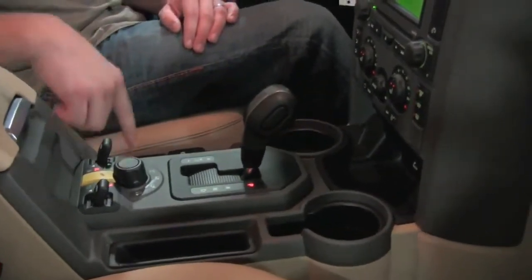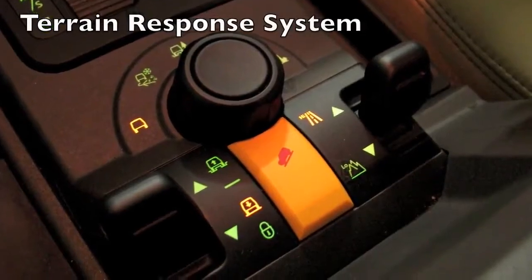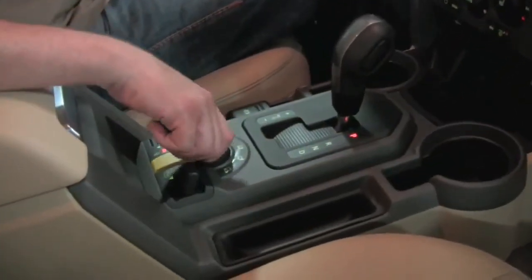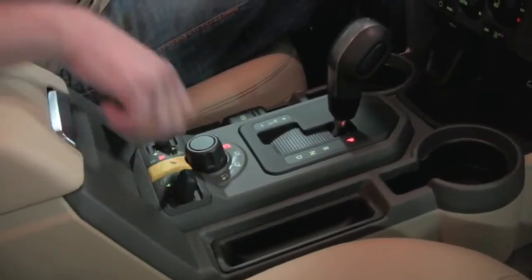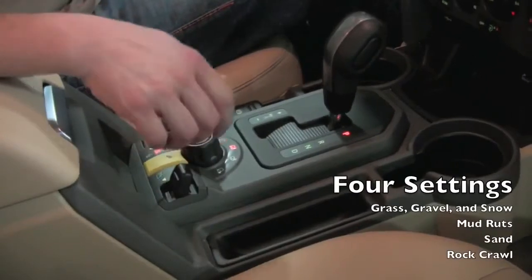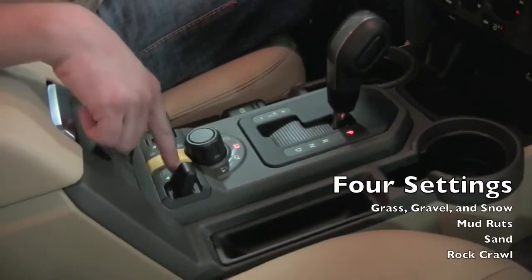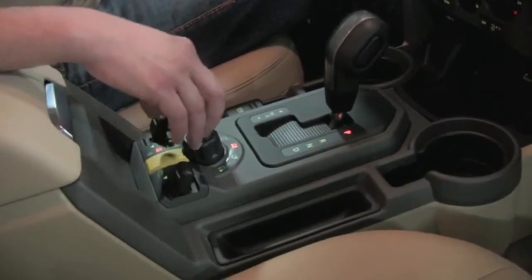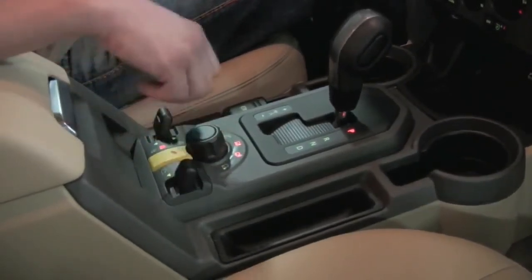Behind that, this is Land Rover's terrain response system. Now this is probably the most advanced form of traction control you're going to find in any vehicle. You turn it once, you go to the grass, gravel, and snow setting. Obviously pretty self-explanatory. This one is called mud ruts. It's going to suggest you go into the low range, which is your high and low transfer case over here, because that is really probably something where you're going to need the extra torque to dig you out.